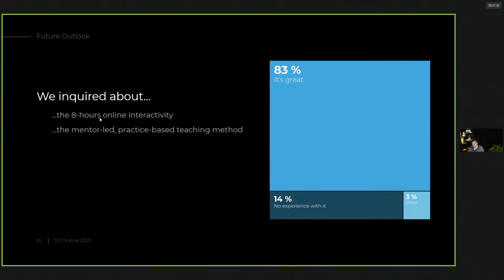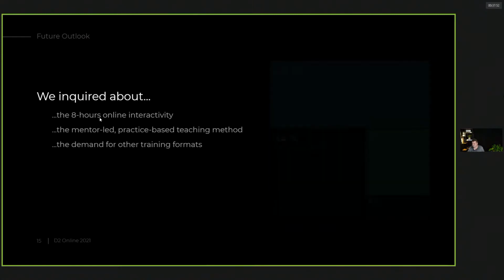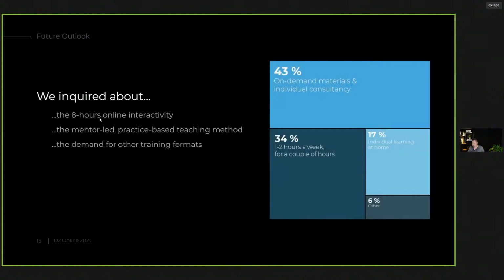It is really clear that this mentor-led, practice-based teaching method is really popular, and the survey result was really positive. But the demand for other training formats was, let's say, different. Someone expects a shorter and less intensive course, so they can learn from us and in the meantime work normally. They don't have to go on holiday to spend time with us on this course, or give up the job or anything because of this course.